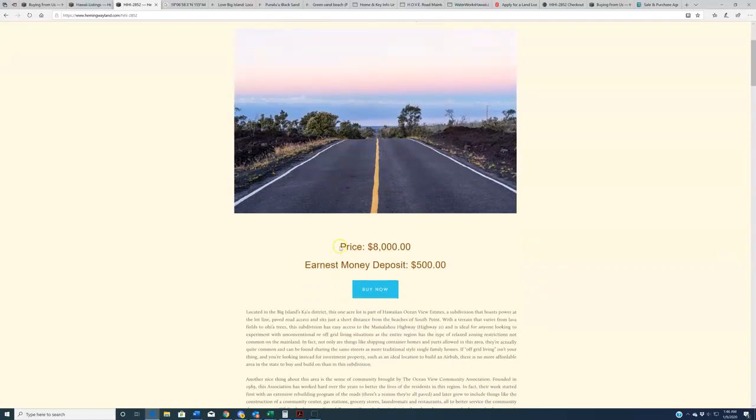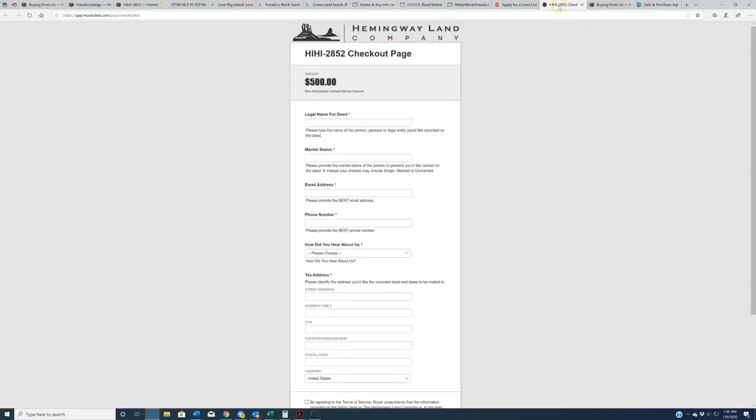Up here, we say that the price is $8,000, but we're asking for an earnest money deposit of $500. So if you click this Buy Now button, it's going to take you to this secure checkout page where we will ask you for some information so we know how to write the deed, and then some credit card information so you can put down the $500. Now, just to explain, this is not an installment sale. This is not $500 now and $100 a month for the rest of your life. We want the full $8,000.